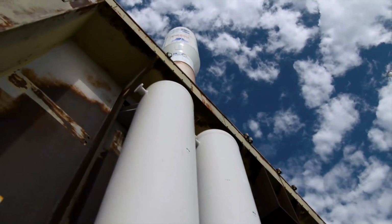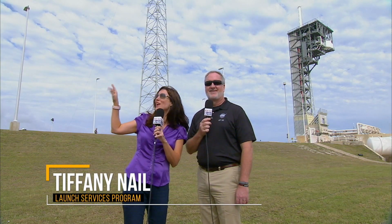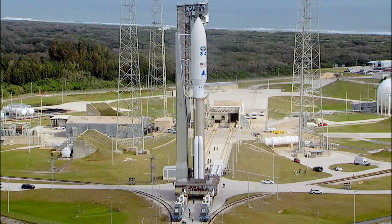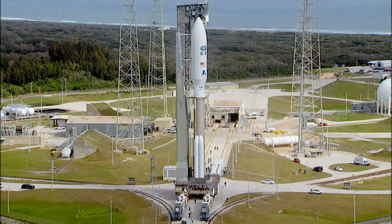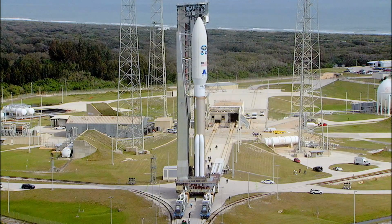Tiffany? We are at Complex 41, and rollout is happening right now. It is right there, and what an impressive sight, Mick. It is. This is impressive to see this Atlas V 541 here with the GOES-S satellite on top. I mean, I never get tired of this. This is a great shot that we're getting to see here.